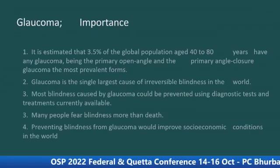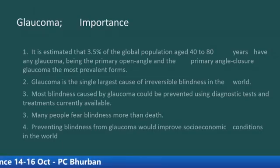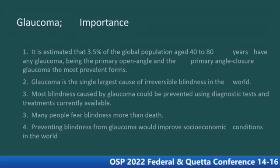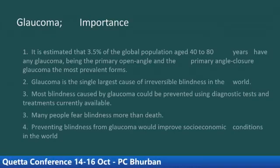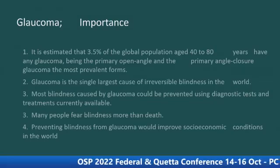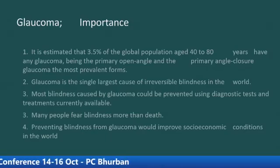We know that cataract is the first leading cause of blindness, but we can effectively treat it. We can effectively treat refractive errors, but once the eye is lost from glaucoma, we cannot reverse it. And we know that most of the blindness caused by glaucoma can be prevented by early diagnosis and prompt management. Many people fear blindness more than death. Just imagine if somebody asks you, would you like to be blind for your whole life? I think at least I will not go for life without vision.